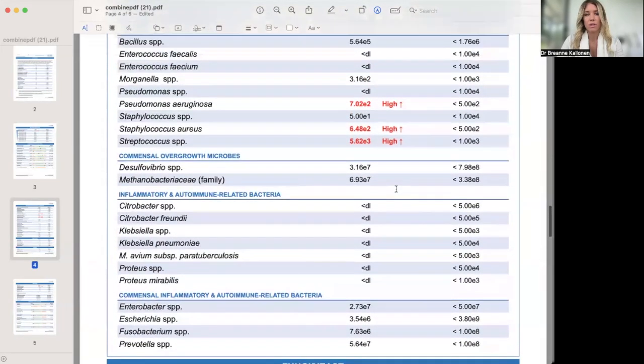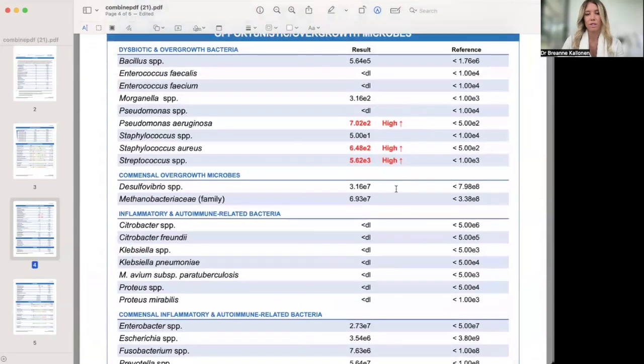And then here's where we start to get into some of the opportunistic bacteria. These are bacteria that are fine in low amounts, but given the right opportunity, they can overgrow. So we are seeing slightly higher levels of the Pseudomonas, slightly higher levels of the Staph and the Strep. But if we really look at the reference range, I know when something's flagged red and there's an arrow and it says high, it draws our attention and we think it's significant. But we really have to interpret this with caution.